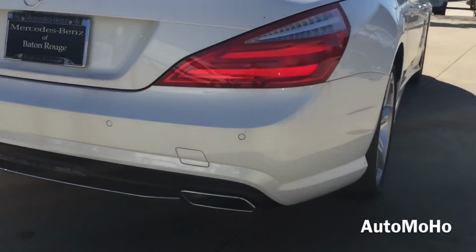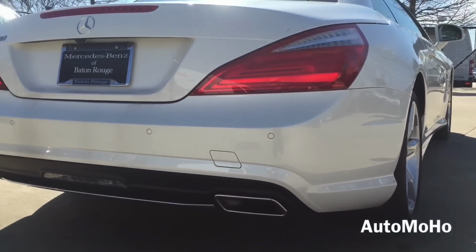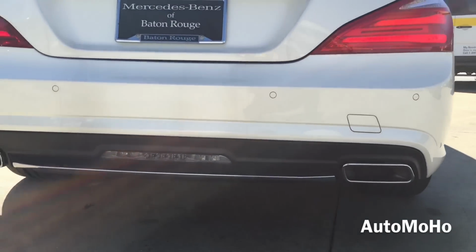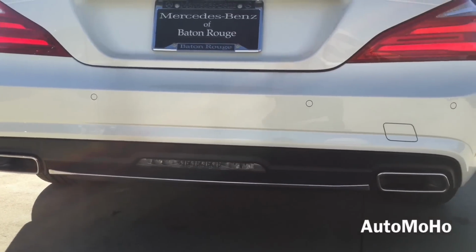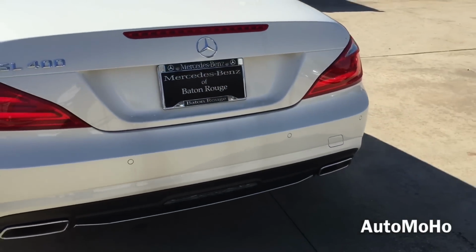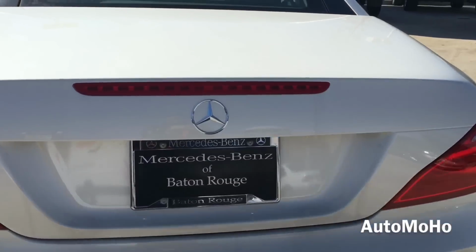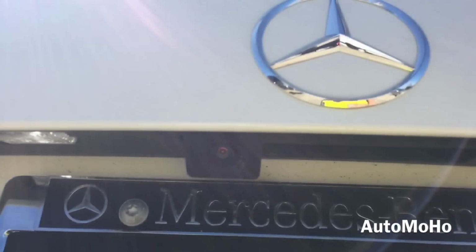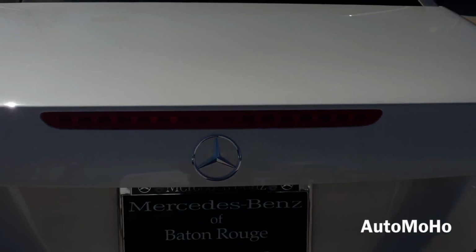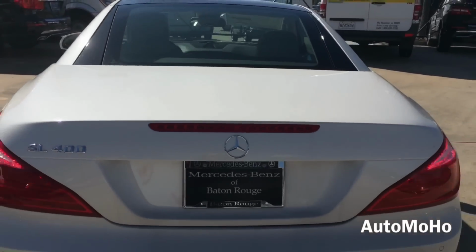At the bottom is the black rear diffuser with chrome accenting trim that runs across the bottom, which highlights the dual chrome tip exhaust. Parking assist is also built into the rear bumper. Rear view camera is located above the license plate and will activate once the vehicle is in reverse. Third LED brake light on the trunk lid.